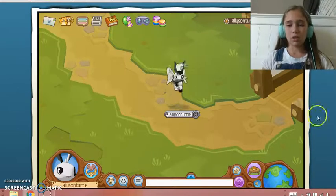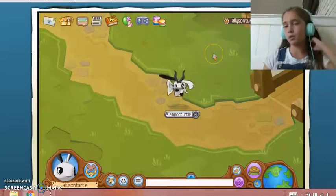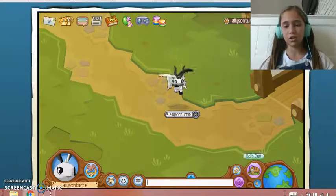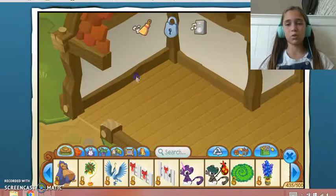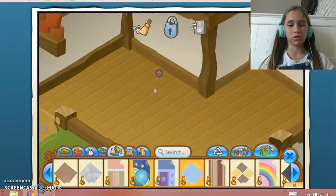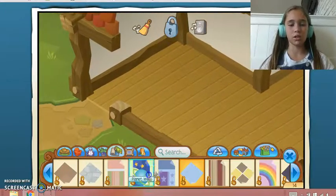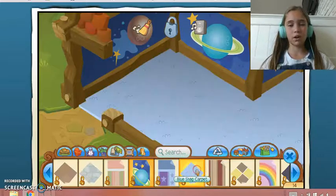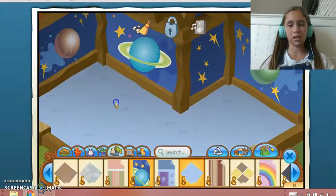And today I'm going to show you how to make a really nice den and my personal tricks. So let's just get started. First you're going to want to choose your wall and floor. I'm using the small den just for the demonstrations of this video because it's really small and easy to do. So I'm going to do planet walls and blue shag carpet because I think they look really nice together.